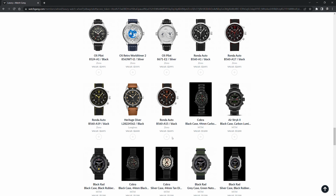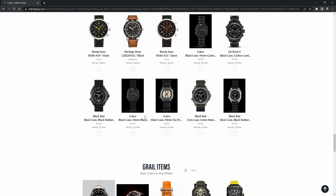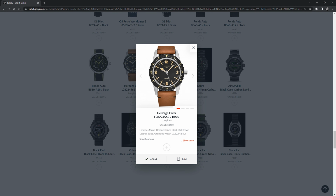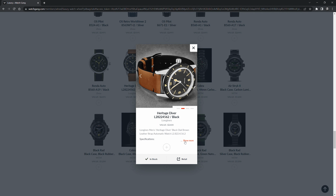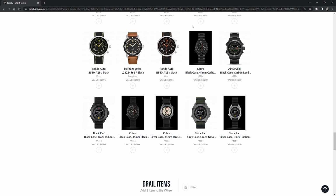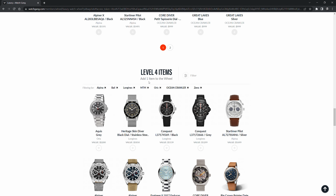I kind of took my time here, because now we're getting into the more expensive watches. Well, supposedly more expensive watches. This Heritage Diver had a really, really cool feel. I love the brown leather band and the simple dial. Of course, I can't remember which one I chose here.